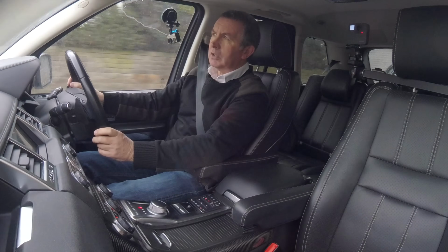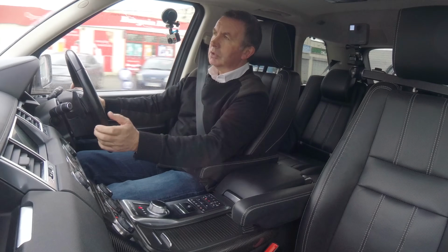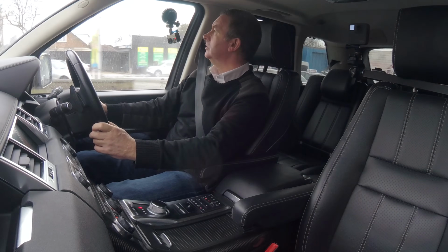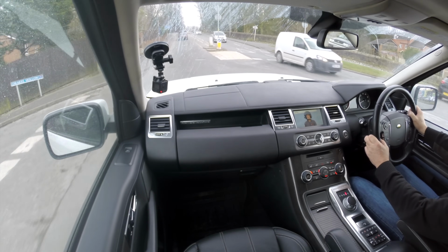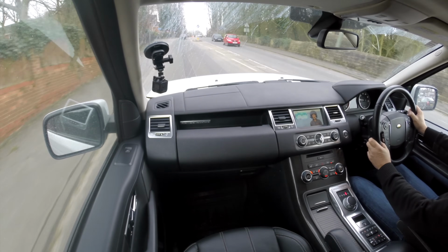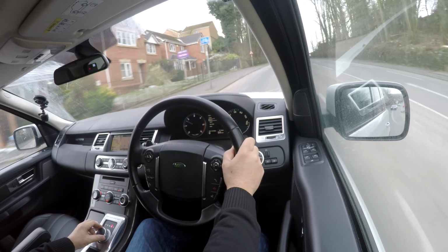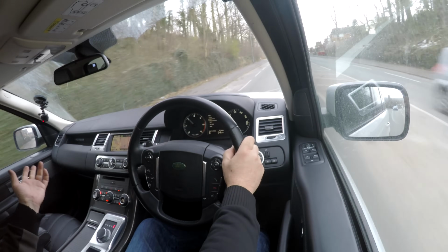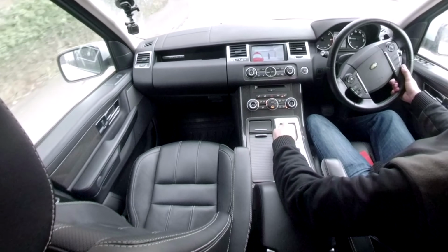It's 5-spoke alloy wheels, headlamp wash, xenon headlights, front fogs. We've also got a sport button there. If you press the rotary dial down and then turn it to the right, I can immediately feel the car surge forward. Makes the throttle more responsive.